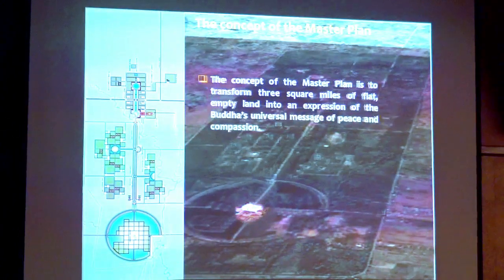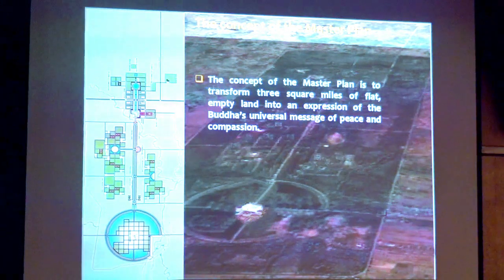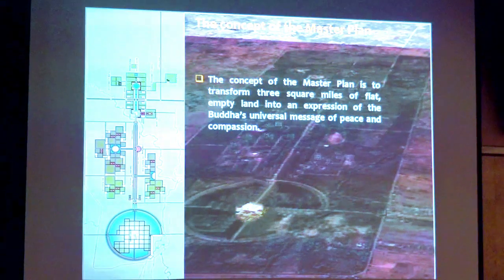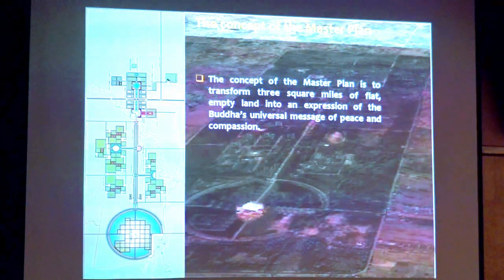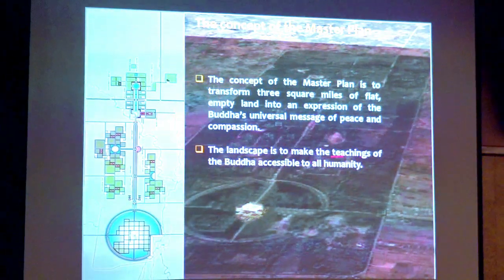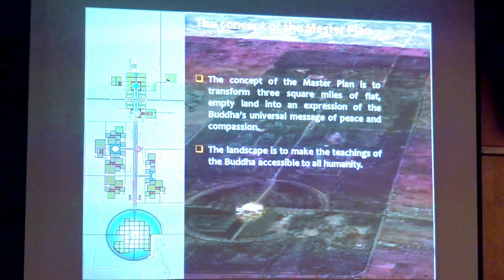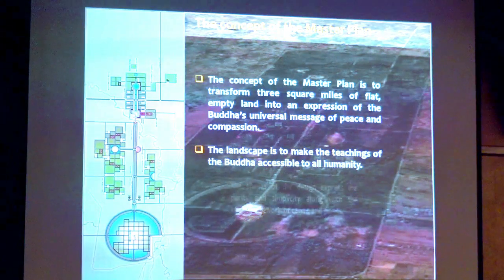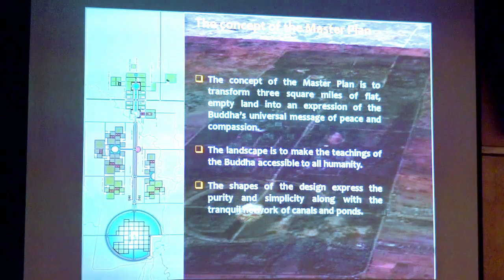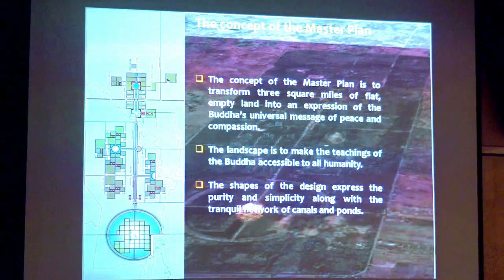The concept is that the master plan transformed the 3 square mile flat land into an expression of the Buddha's universal message of peace and compassion. That is the major concept of the master plan. And the landscape is to make the teaching of Buddha accessible to humanity. It is not for a certain religion, it's for humanity. The third one, the shape and design, expresses purity and simplicity along with the tranquil, natural canal and pond. This is the canal, this is the pond.